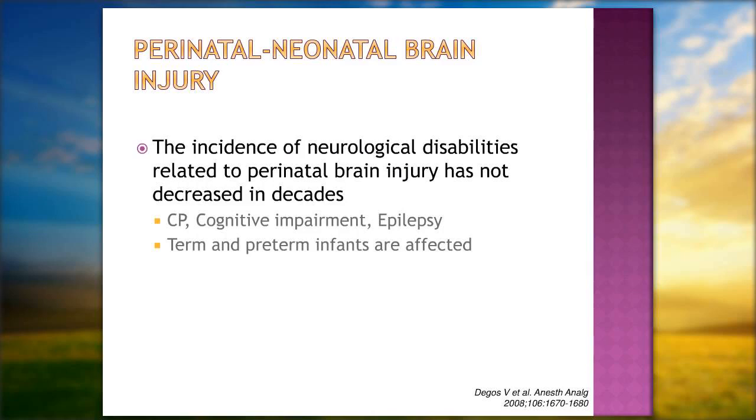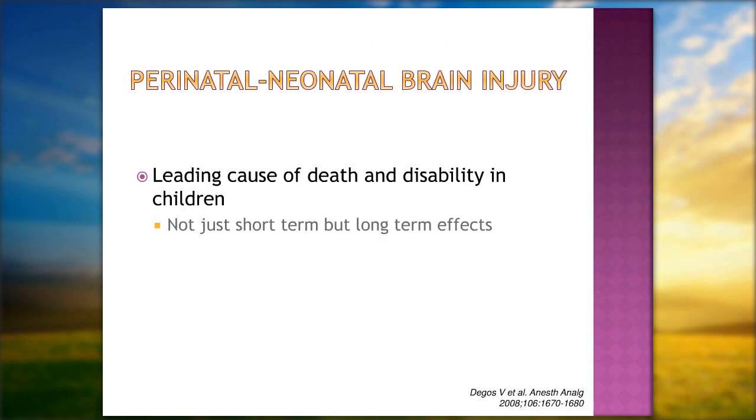So the other thing I want to think about is really, where are we now in our practice? The incidence of neurological disabilities related to these injuries really has not decreased much in decades, and I'll share a few slides on that. And the outcomes really are devastating for some babies, with cerebral palsy, cognitive impairment, and epilepsy. When we think about leading causes of death and disability still in the United States, again, brain injury is right there at the top. But it's not just these short-term injuries and short-term outcomes that we worry about, but the long-term effect of these brain injuries. And we'll go into a little bit more about that as well.